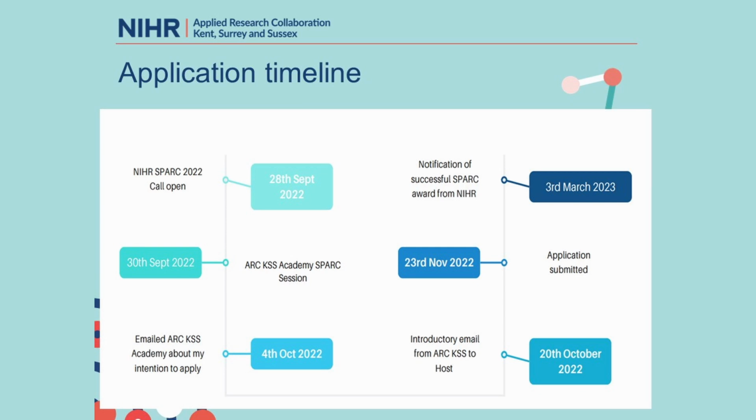So for the last year's round, which I went for, the application call opened on the 28th of September. And Mel, I remember that on the 30th of September, we had a briefing session where you talked about the SPARC and the early SPARC, and you asked that anyone interested should contact the academy, which I did on the 4th of October. Then on the 20th of October, I reached out to the ARC KSS Academy again to link me up with the supervisor, since she's already an academy lead for another academy. I think Mel actually suggested that it would be better if Sally initiated that contact for me first, just to ensure that I get a quick response.